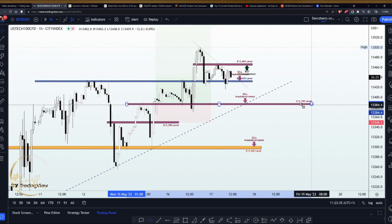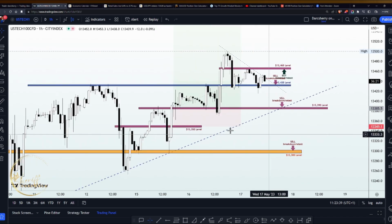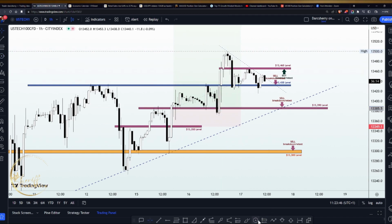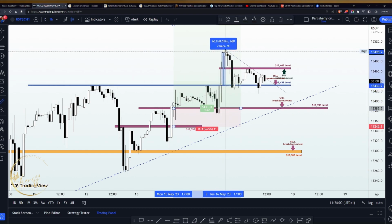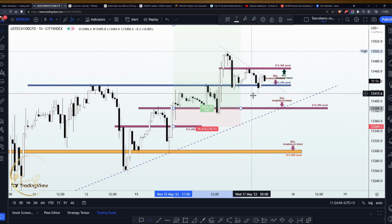So the 13,390 was a platform for buying opportunity yesterday, which you can see what happened here. We saw a sharp rejection and price action continued to move to the upside. We also had another opportunity to add more position at the breakout of the 13,435. So from this one, we had about a 110 pips move from that area. Then from here, we had about a 60-70 pips move before we saw this bearish momentum begin.